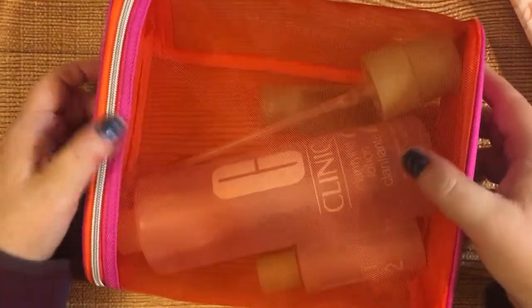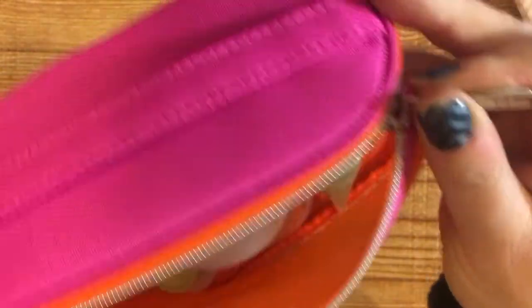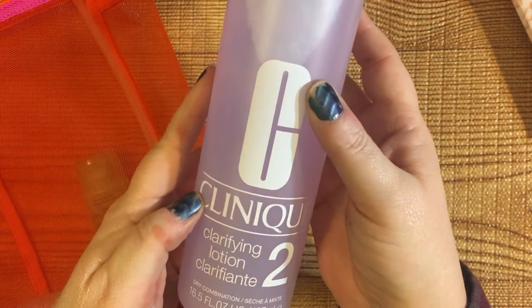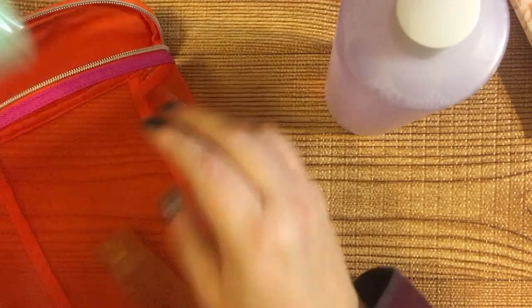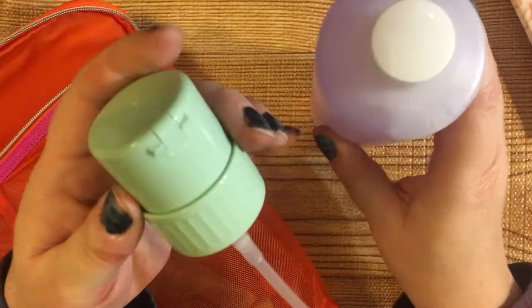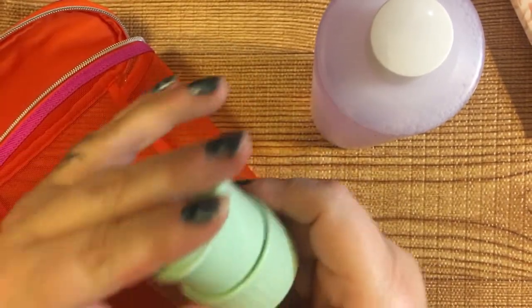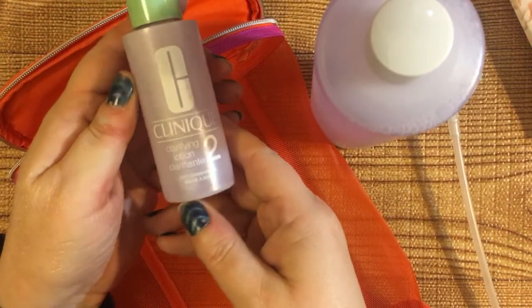you get this cute little mesh bag. Really cute. Zippers up. You get this big bottle of Clinique Clarifying Lotion for dry combination. You get one of these little things for inside the bottle. You know, you put it in the bottle. And it's not a spray. It's one of them pump things. The latest, you know, that latest craze everybody's doing. You get a little travel size of that clarifying lotion.